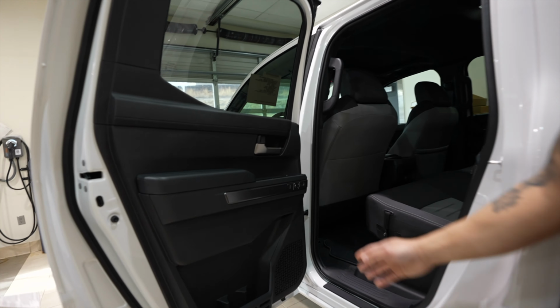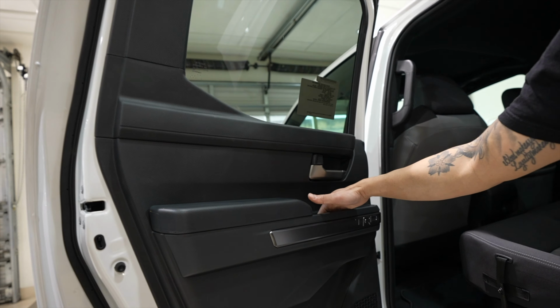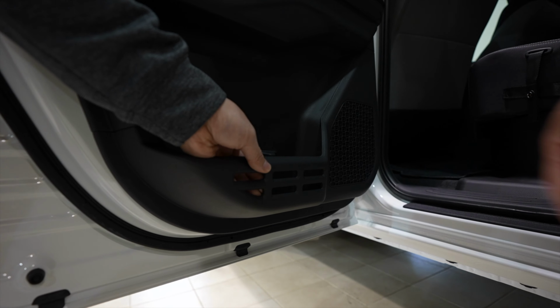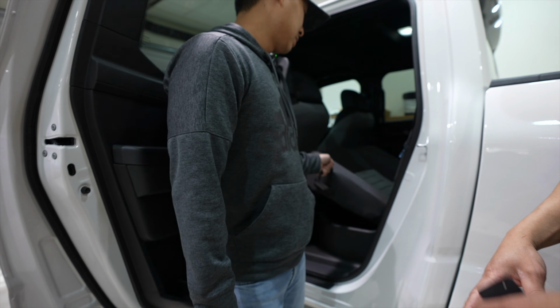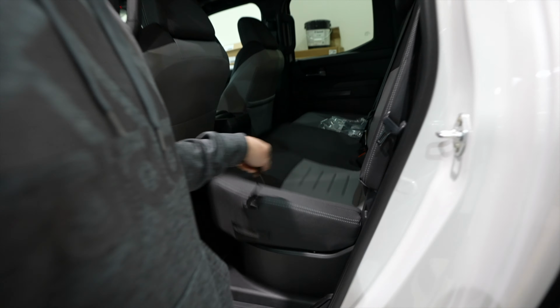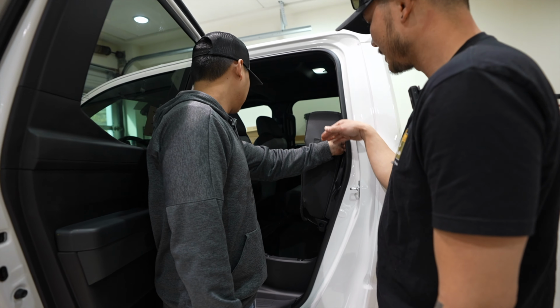That's pretty sweet. TRD stamped. I really like the finish on this. It's like a dark metallic gray. Even the handles are not chrome anymore. It's nice. The pockets are nice. These are pretty cool too. It's like a Molle styling kind of. I don't know if the third gen was like this, but the new Tundras are. Do you remember the third gen? Third gen flips the other way, right? So third gen goes like that. Yep, the third gen Tacoma flips that way, and then you fold the back seat down.